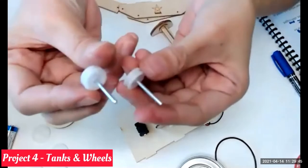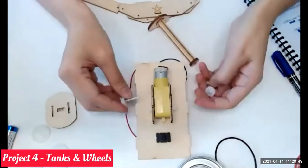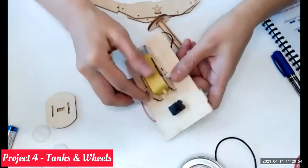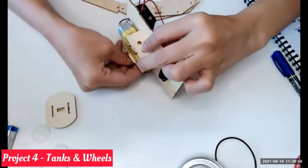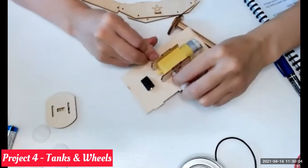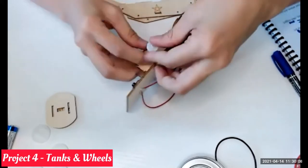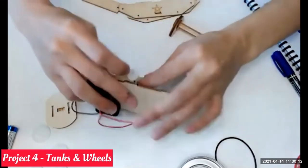So you look like this. And then we attach it inside. And I'll hear a click.